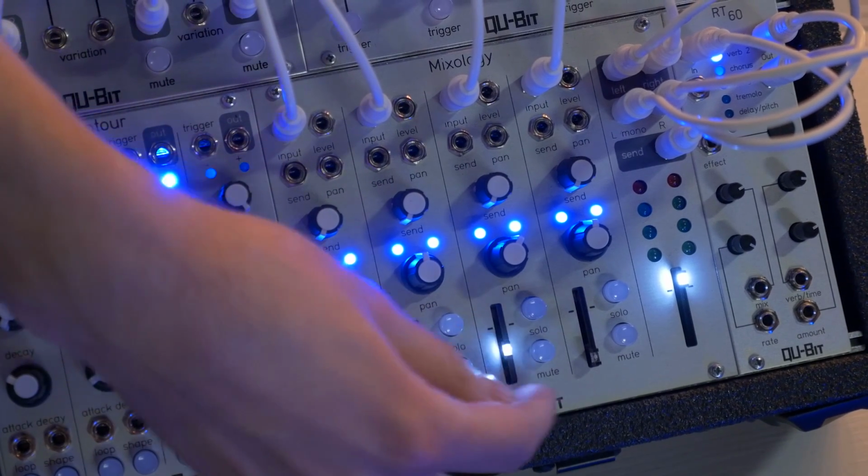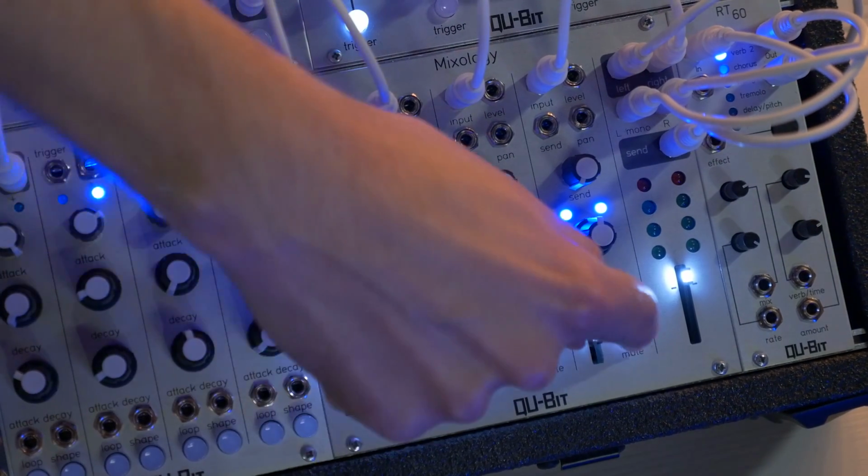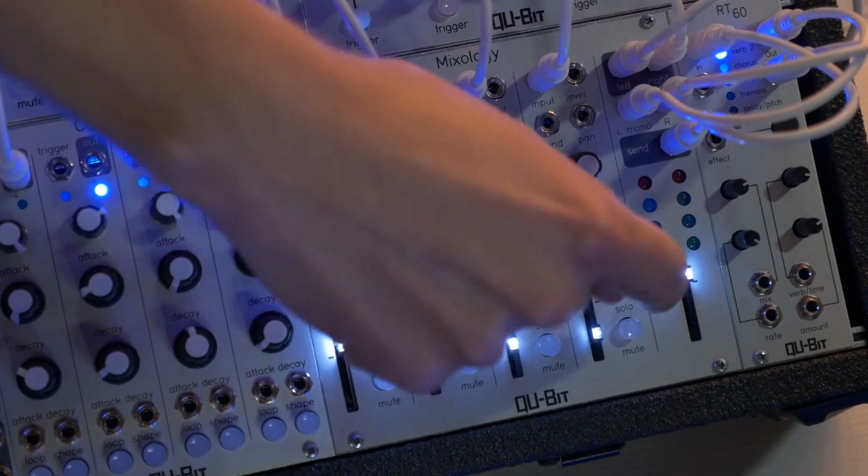Each channel has a level slider, offers up to plus 6 dB of gain. Each channel can be muted, and each channel can be soloed. And that's the Mixology. It will be released in February, and the price is yet to be determined.